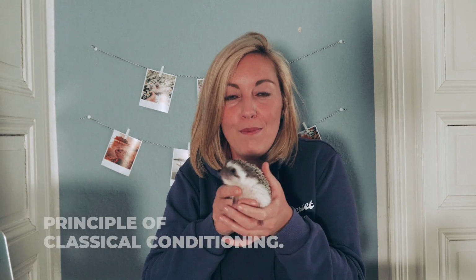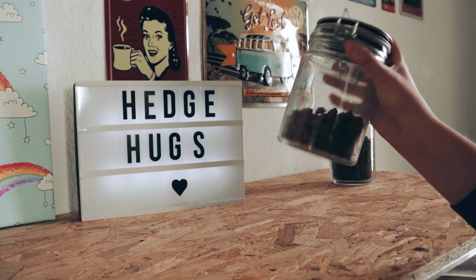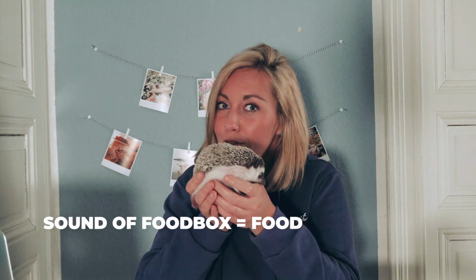Some of you might know the principle of classical conditioning. For example, I shake the food box every time Herbie is getting food. So he connects the sound of the food box to the procedure of getting food. Now, how exactly does classical conditioning help your hedgehog get used to you? Let me show you what I do to get Herbie used to me.